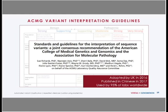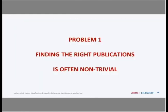It's been published in Chinese in 2017, and it's now used by 95% of the labs worldwide, according to some surveys. So what are our problems? There are two that I want to go through, and the first one is finding the right publication. I would say it's not trivial.